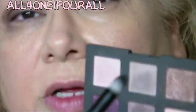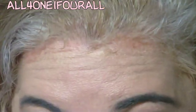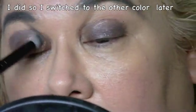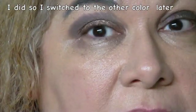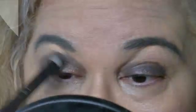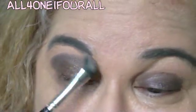Okay, not bad. Let's dig into this color right here because we didn't use that one the last time. At least I don't think we did. My insanity may have, but well, that's interesting. It's pretty dark. And then lastly, I'll use that beige color. I am really impressed with these shadows.